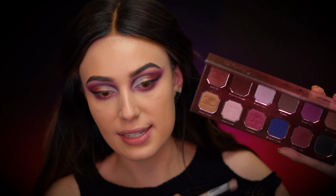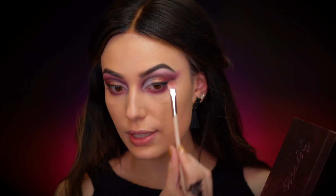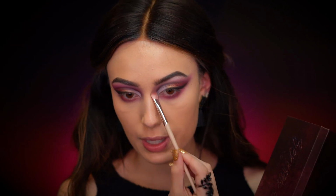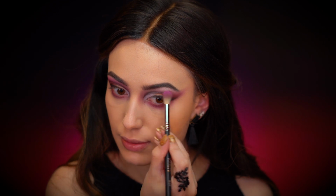So now I'm going to be picking up Sugar Cookie, and it's the shade that is in the palette, and this is a really beautiful shimmer. It is like a light pink with silver sparkles in it, and I'm just going to be using this in the brow bone. This is a really good softening color, so I'm just placing it in the brow bone and going a little bit over the shades I laid down to really soften up the look of the crease. And then just going back in with Bittersweet to bring a little bit of that color back in.